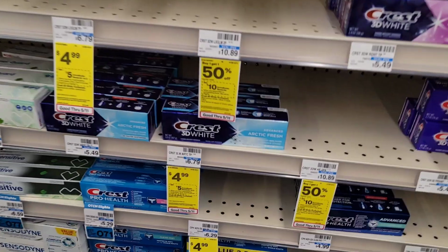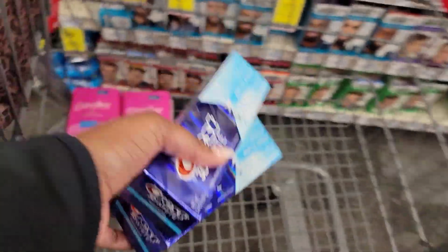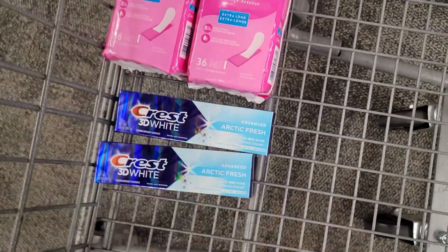So let's put it in the cart. It is in the cart.